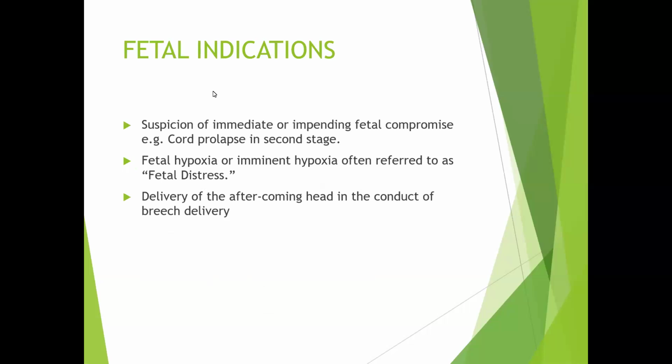There are also some fetal indications that can make you decide to use an instrument for delivery. If you suspect immediate or impending fetal compromise, for example, cord prolapse in the second stage, which is quite rare, or fetal hypoxia or imminent hypoxia, which we know as fetal distress in the second stage, consider the time you need to rush the woman to theater. Checking your time and the resources available, assisted vaginal delivery can help deliver the baby faster. It is also used for delivery of the aftercoming head when doing an assisted vaginal breech delivery.